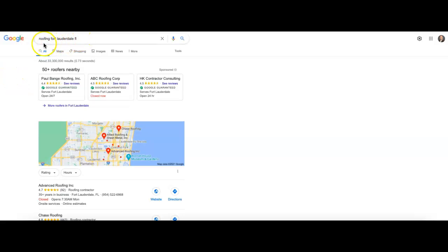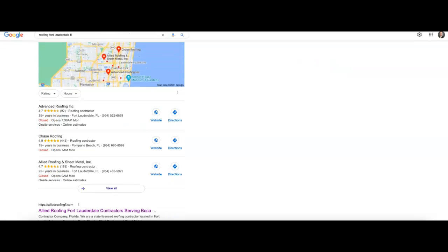So I've put in as an example roofing Fort Lauderdale, Florida here. This is a good one for bringing in new customers, really. But it's also one that brings in a lot of volume, period. But this is what new customers would search. So it's a service that you offer in an area that you offer it. So the first thing they're going to find is these ads at the top. Companies are just paying to be seen first to bring in new customers.